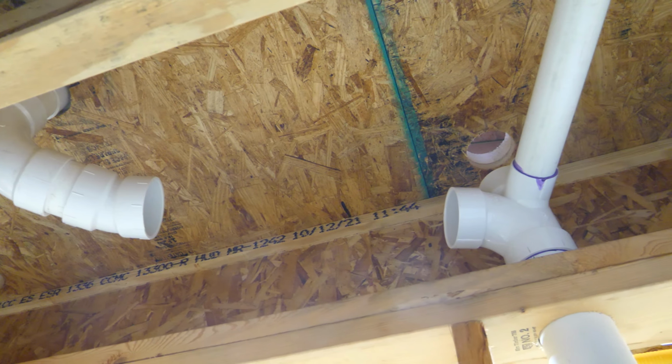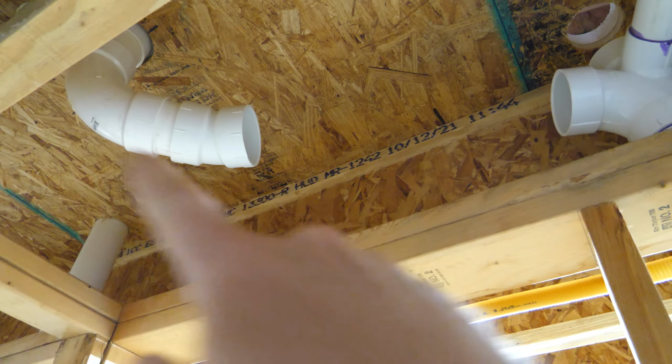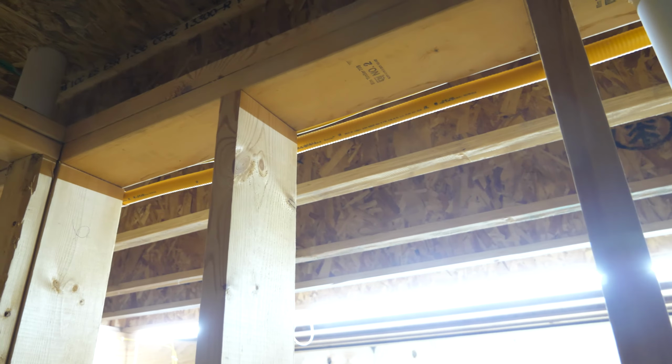I'm gonna finish that stack because these are the last connections into the stack. It's just gotta go straight up, make a 45 jog and go through the roof, and then I'll worry about finishing these connections. I might actually do this toilet last so I don't crowd this whole space up and I can work, because I gotta bring pipes down through both of these stud bays here.